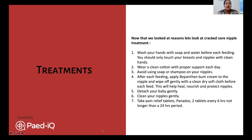So treatments. Now we've looked at the ways that cause the nipples to crack, but what do we do? How do we treat the sore nipples once it's there? Firstly, we wash our hands with soap and water before each feeding, so you don't touch your breast when your hands are not clean, because we don't want to spread an infection. Remember, skin can be open, so that's a breeding ground for bacteria. It's warmth. Remember, any breastfeeding nipple is warm because there's continuous flow of milk. It's damp. It's always wet. And that is what bacteria thrive on. That's why we need to keep our hands clean.